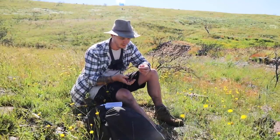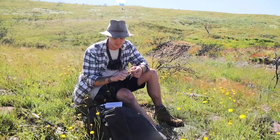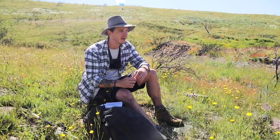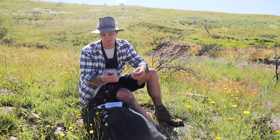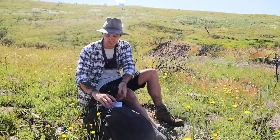Well, I'm not really having much luck. I have seen a couple of fish, probably about three. And it's always sort of been at the point where I'm starting to pull the lure out of the water. They sort of come up, have a look at it, but then I'm usually pulling out of the water so they swim off. So yeah, I might actually just change up the lure.